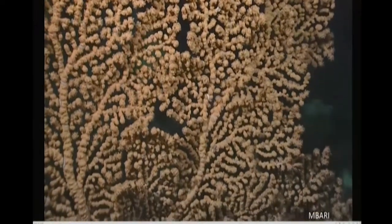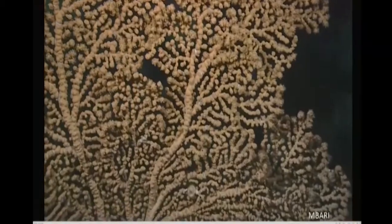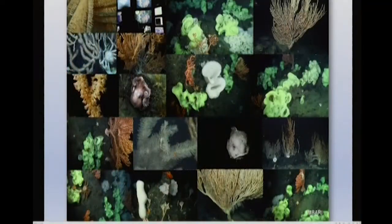So we know that some of these corals can live a very, very long time. So it was imagery like this that really led to the addition of Davidson Seamount to Monterey Bay National Marine Sanctuary. This is just a collage of a lot of the other different types of corals and animals and sponges. I think, especially with the bright pinks and yellows and everything like that, it's kind of Dr.